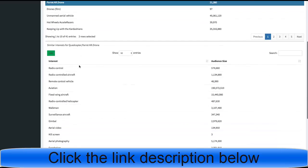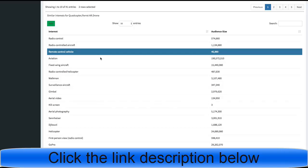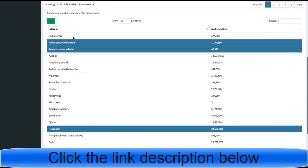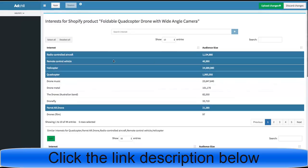Parrot, drone is a good one. And then down here, it suggests even more, so it's really unbelievable. Let's pick remote controlled vehicle. Let's do radio controlled aircraft. And let's pick one more, helicopter. Boom, just like that. I'll add it to the list up here. And now I have five interests ranging from 21,000 people to, you know, 24 million people. So this is probably a good range of ads to launch.